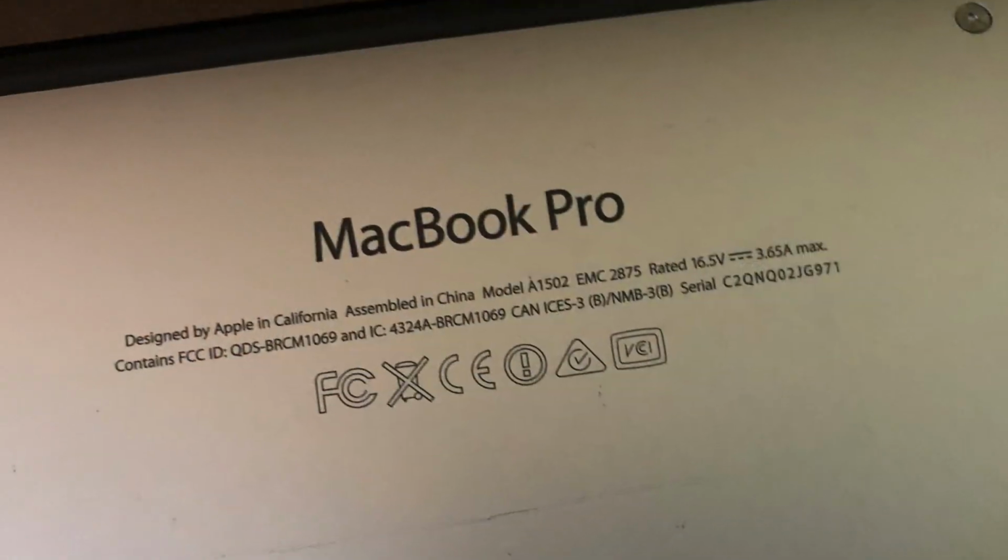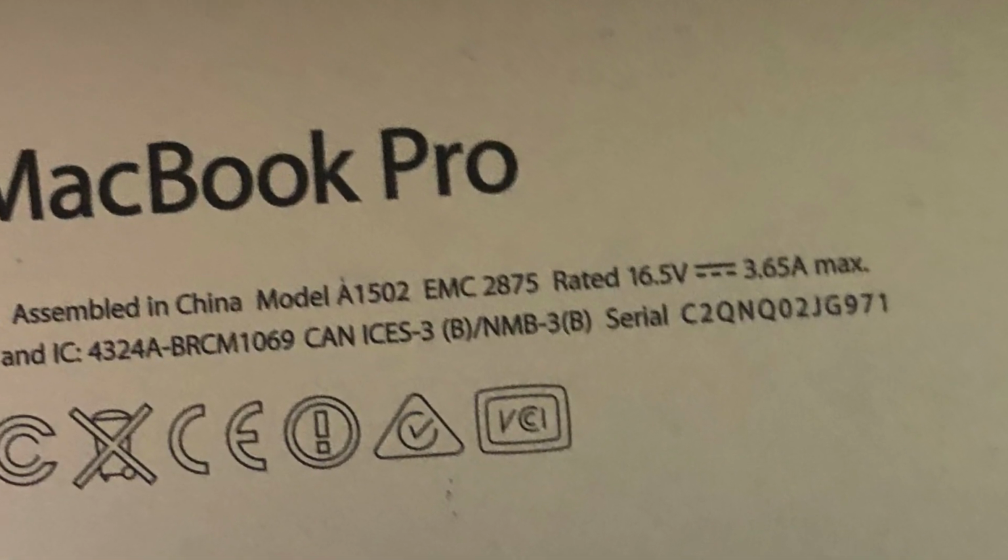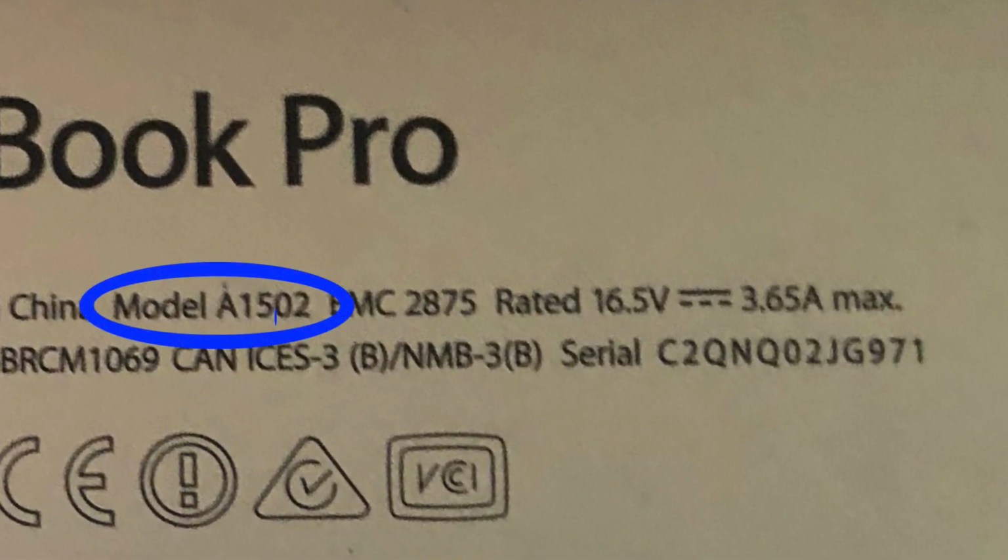You also want to check the model number and serial number. The model number, if you search for it online, you'll find information about that model and what year it really came out. A lot of times listings online or in classifieds give the wrong year. So it may be, for instance, a 2015 MacBook, but the seller says it's 2017.